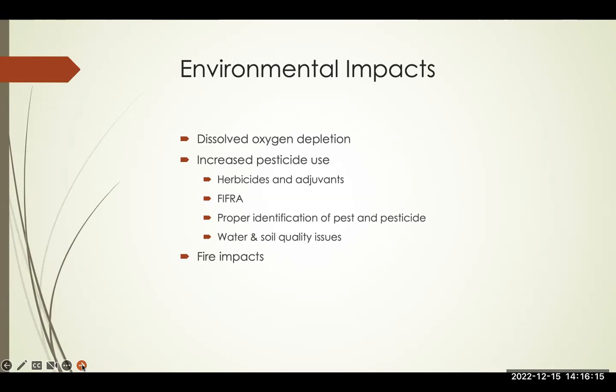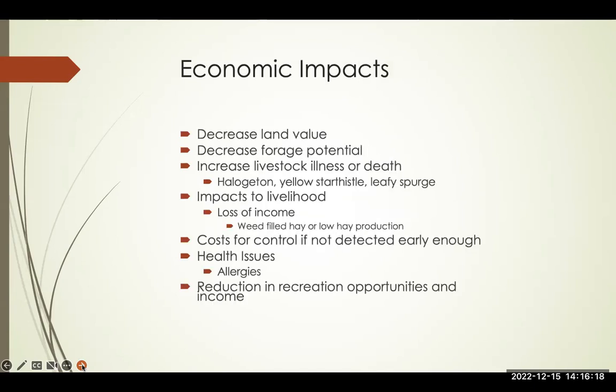Next slide, please. So some of the drawbacks, unfortunately, you see a decreased value in the land. You see decreased forage potential. If you have a grass fire, if it's pretty intense, it takes time for that land to recover. Increase of illness and death in your livestock. It could be an impact of them eating a non-native plant, they've consumed too much, which would result in their death. The other thing too is if your livestock is also caught up in a wildfire, that's one thing.